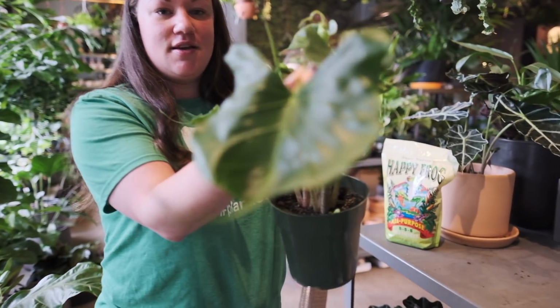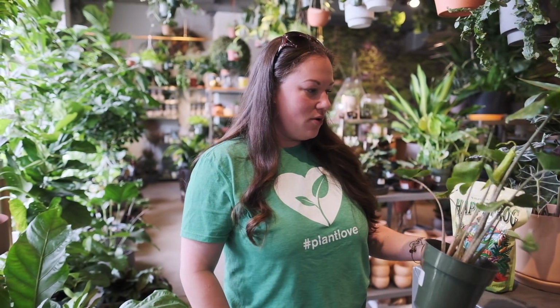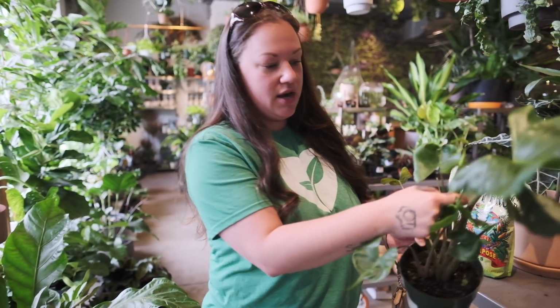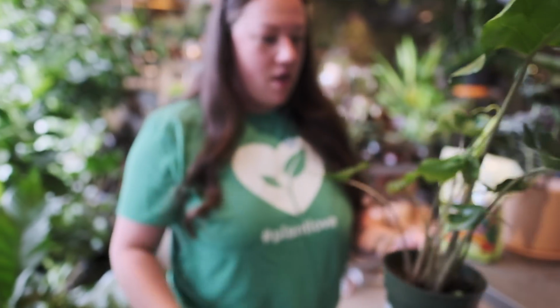Look at this Stingray. Awesome, right? I don't know, I might want it. It's got a new growth here. You could see that, a new leaf coming in. I'm gonna think about it.